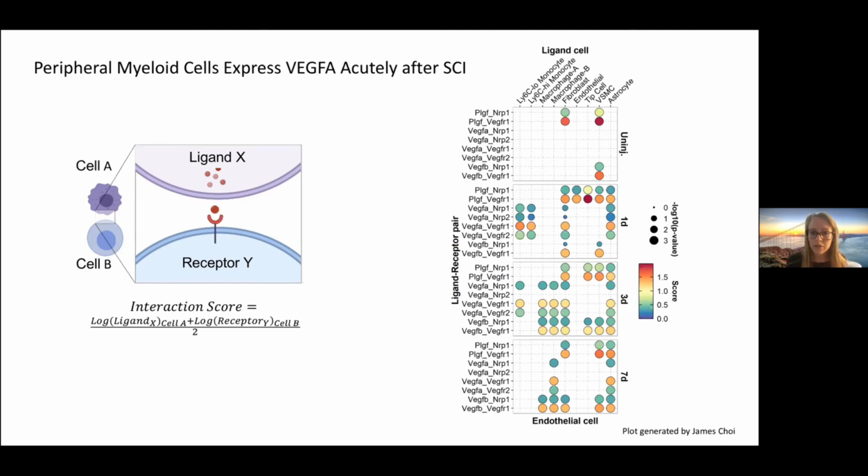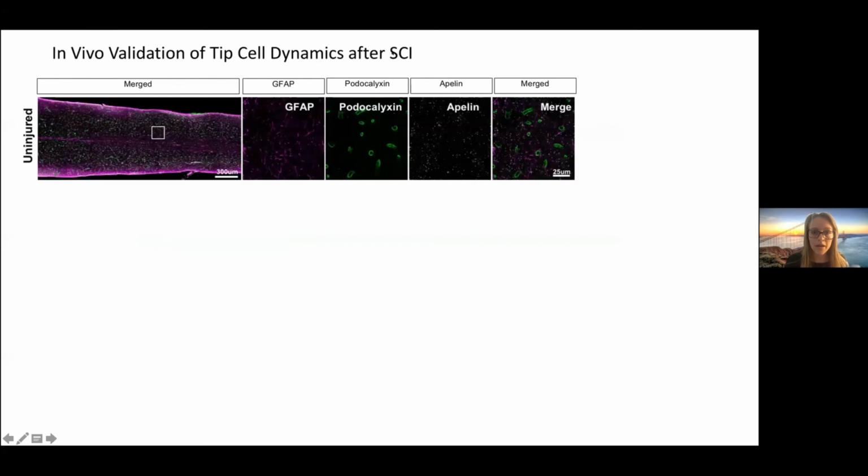So we wanted to confirm that the tip cell population is actually showing up after injury. What we used in order to do this was in situ hybridization and immunohistochemistry mixed together in order to identify tip cell mRNA present in the endothelial cell population over time.